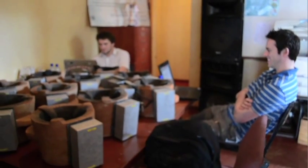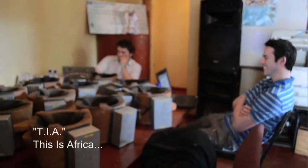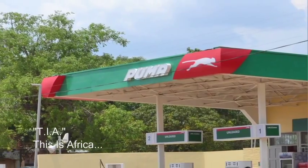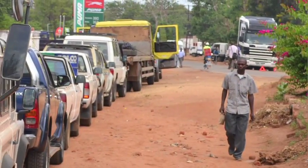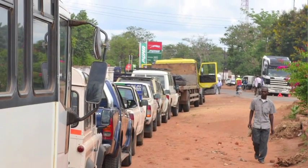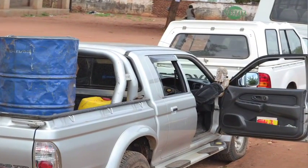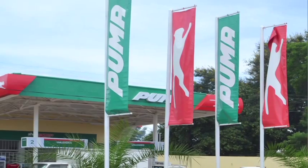Yeah. This is Africa. Exactly. 90% of Malawians live without access to grid electricity, like 1/3 of the world's population. But their energy problems are not limited to electricity, as we discovered to our detriment when the project was held up due to yet another fuel crisis.